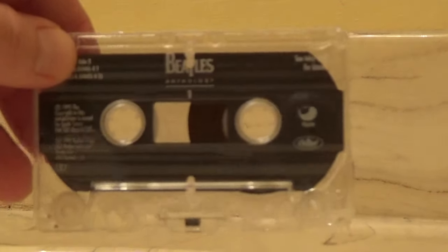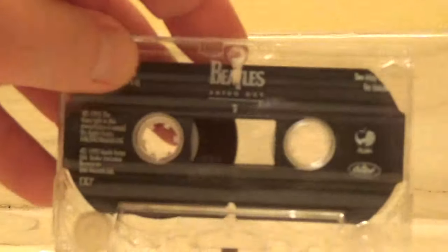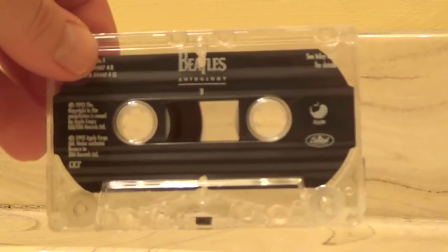Look at that, isn't that cool? It's really nice. Alright, and then it would talk about each song. Mark Lewison was documenting that. So that's the first one. So we're gonna do that. Again, I like the clear cassettes. I just think that they're really cool, really fun.